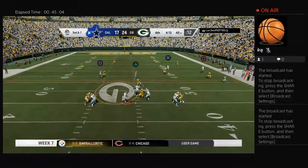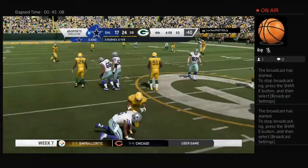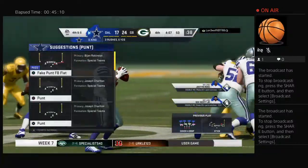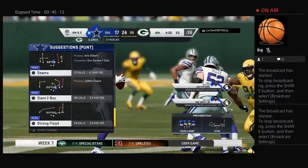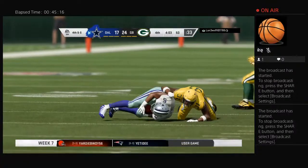King now operating from the gun. On the move to his left. And they'll bring him down right at midfield, and he is well short of the 1st down. Only able to get back a yard for his efforts, and that leads us to 4th down.